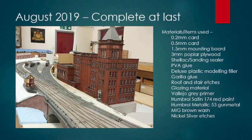3mm poplar ply, lots of shellac. We used lots and lots of shellac, lots of PVA. It's all glued together with PVA. Everything's PVA, apart from the Gorilla Glue, which I used to glue the walls to the framework, because there was a curl on the walls. Because we've got all these laminations, it did actually curl. There's a fair bit of filler in there too. There's some different bits where there's been some mistakes and corrections. There's some etching for the roof at the top, and also for the stairway.